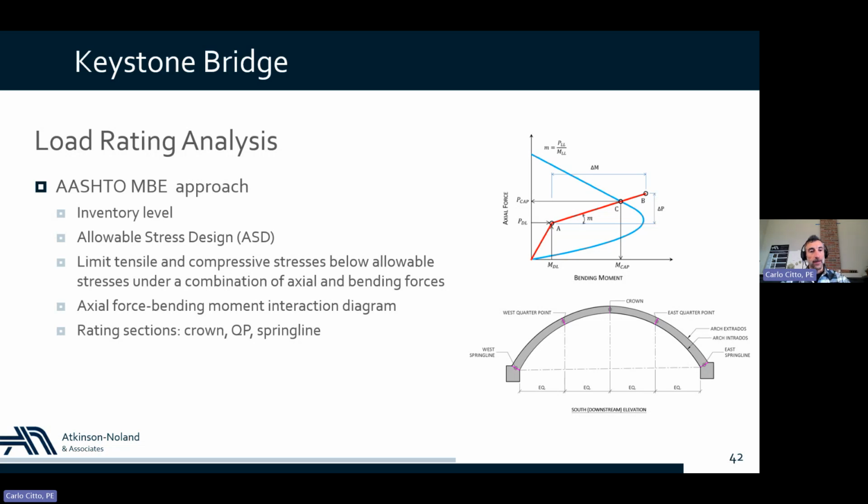So finally, let's touch base quickly about the load rating analysis that we did. For arch bridges, what we do is follow the AASHTO MBE, where the rating is done at the inventory level only, which is the level of loading that the structure can sustain for an indefinite period of time without experiencing damage. The approach follows the allowable stress design by limiting the maximum tensile and compressive stresses that develop in the extreme fibers, and making sure that those are under allowable values.